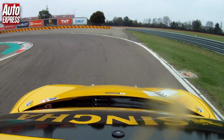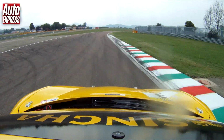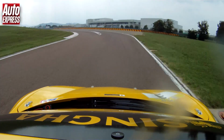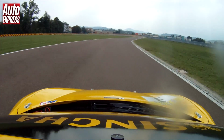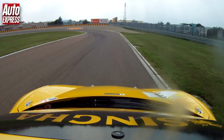Mega brakes, really good. The gearbox works just as well in the race car as it does in the road car. Traction's great on the exit of the hairpin. Fifth gear. Carrying speed through here. I'm going to go quiet now and let you enjoy a lap around Fiorano in this amazing Challenge race car.